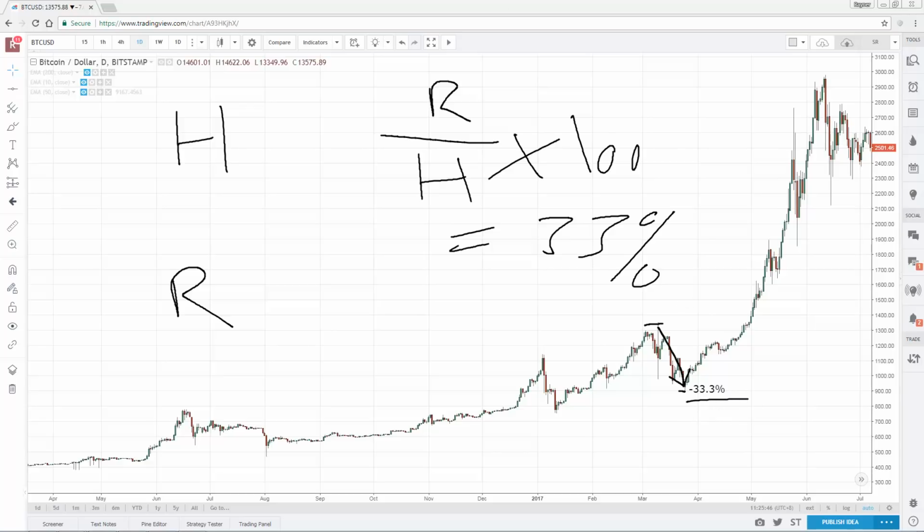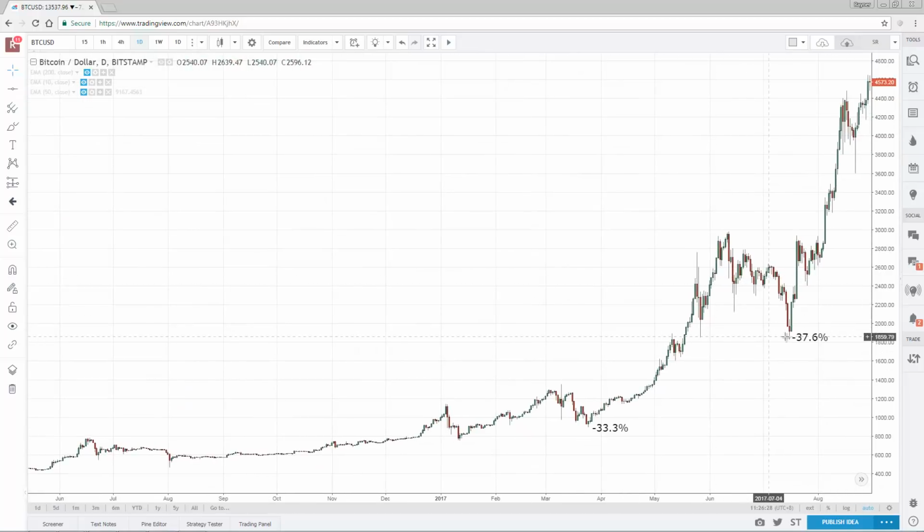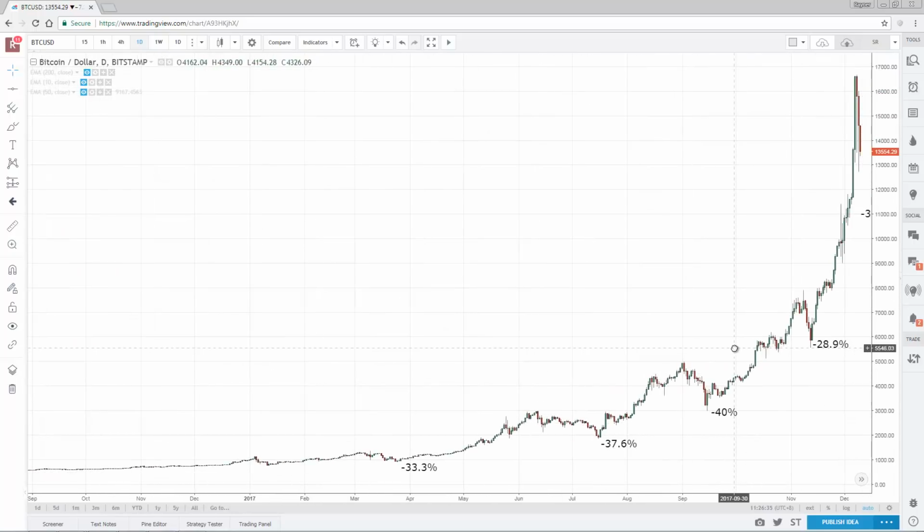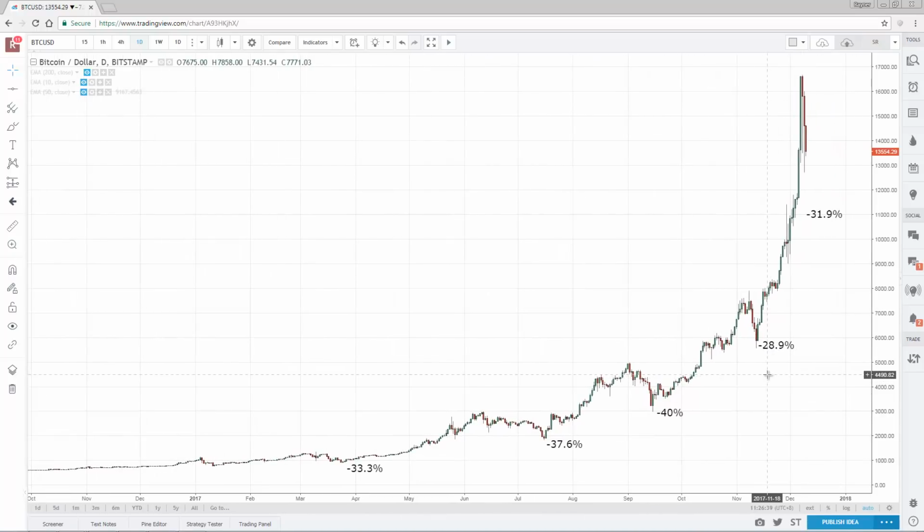So you can see that moving on progressively, this one over here we have a retracement of about 37.6%. This one is about 40% retracement. The recent one is about 29%. Generally the idea is that Bitcoin tends to retrace about 30 to 40%. Don't ask me why, maybe it's a Fibonacci ratio or something like that. I have no idea. All I can tell you is what has happened in the past, and there's a possibility that it could repeat again in the future.